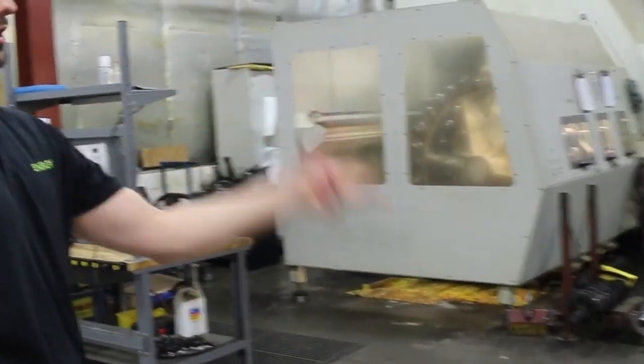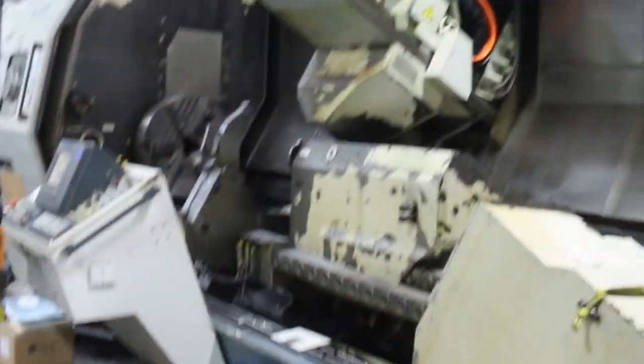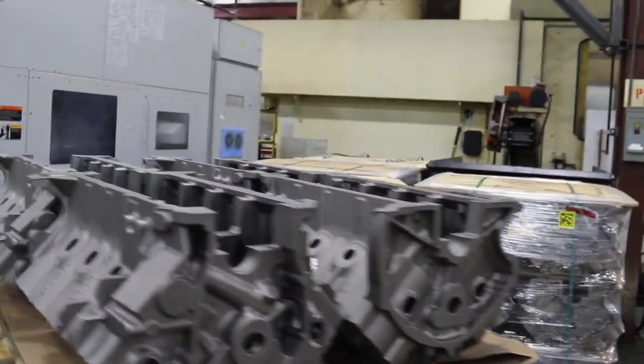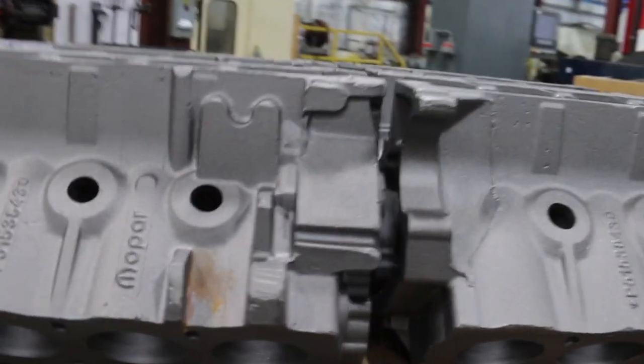So right here is our WFL mill turns. They do oil and gas products as well as crankshaft for... Wow. That is a hoss. There's some unfinished cores.